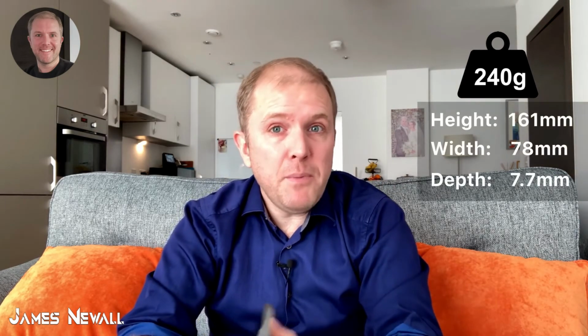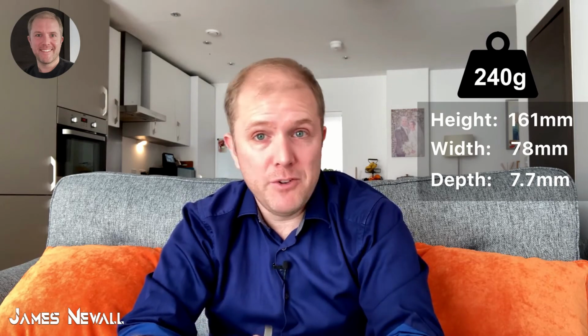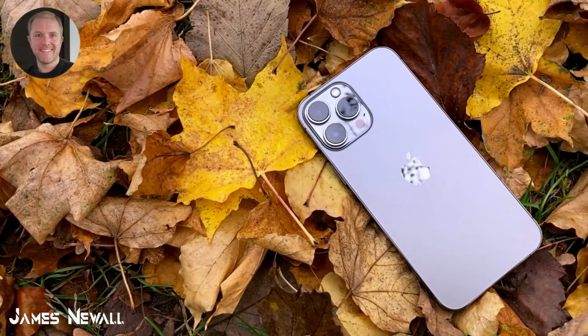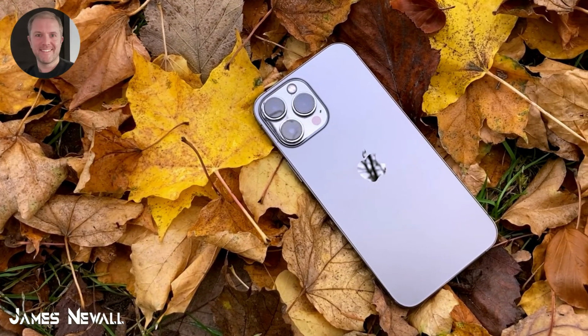The main downside about this phone, for me anyway, has been the size and weight. Weighing in at 240 grams, this is the heaviest iPhone to date, and combined with its size, it isn't the most practical of phones to carry around. So that's it, the top 5 things I love about the iPhone 13 Pro Max.